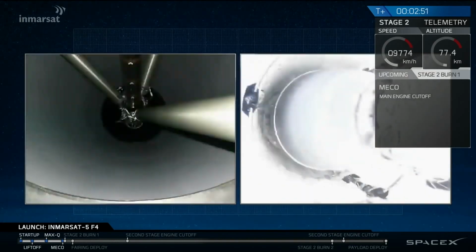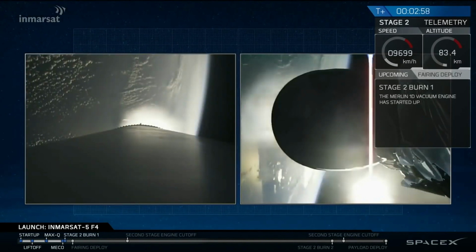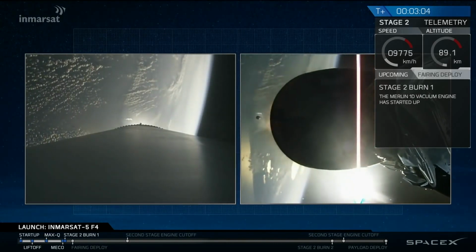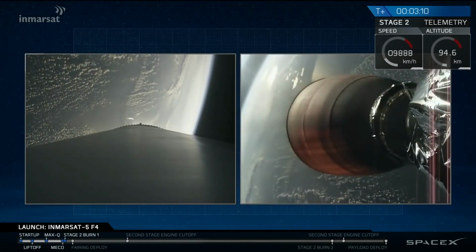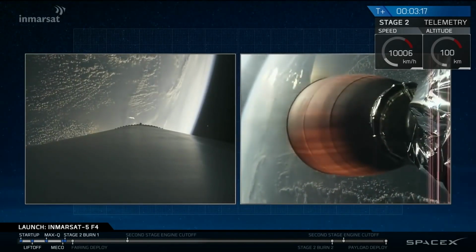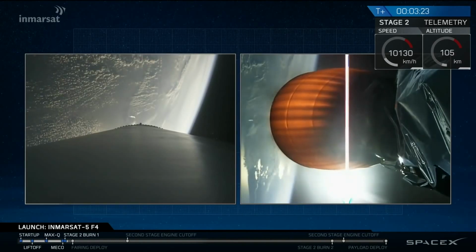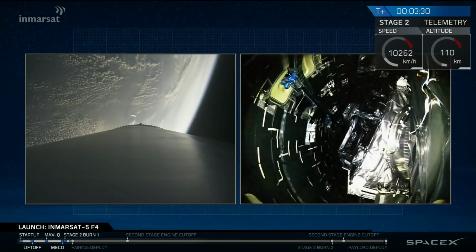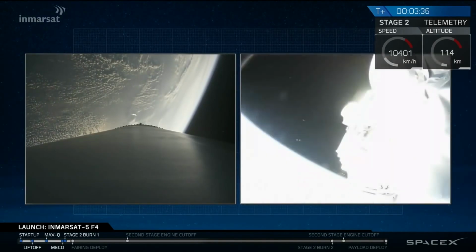Stage separation confirmed. T plus 3 minutes and 15 seconds into flight. A good stage separation. Ignition of the upper stage engine. Next event coming up in about 15 seconds: fairing separation. Fairing separation confirmed.